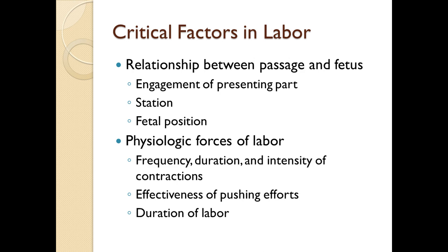Station depends on how settled the baby is into mom's pelvis. And then physiological forces. This is the frequency, the duration, the intensity of contractions. And sometimes they're going to have frequent, intense contractions, but they're not going to be doing anything. They're not going to be helping mom to dilate.